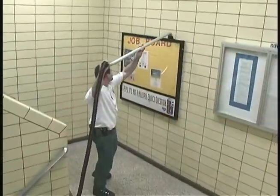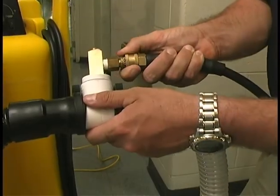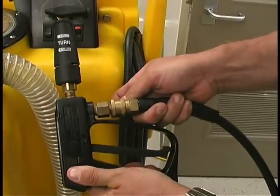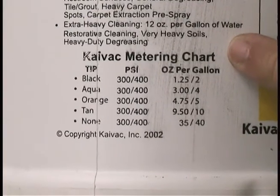High dust all hard-to-reach areas and then dust the corners of the stairs. Detach the pressure hose from the wet-dry converter and reattach the spray gun. Choose the proper chemicals and check the label for the correct dilution ratio.